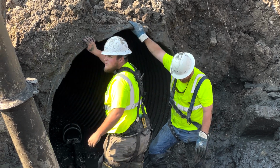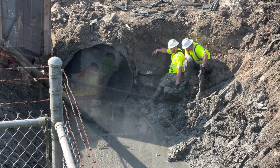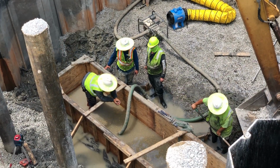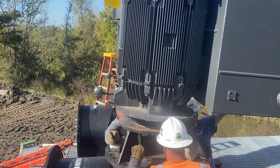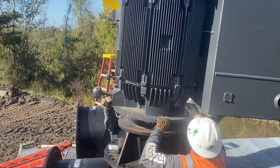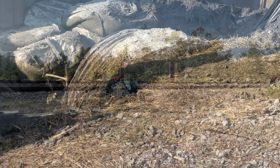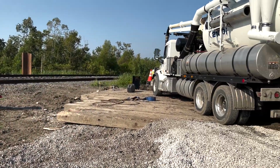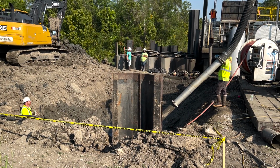The work at AMA took roughly 15 months to complete. Parish crews and contractors worked diligently to execute every phase of the multitude of upgrades to the facility. One important part of the renovations was replacing a deteriorating outfall pipe which ran under Union Pacific's railroad tracks. This particular task required considerable cooperation between the parish and the railroad.